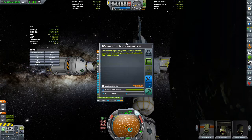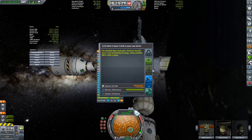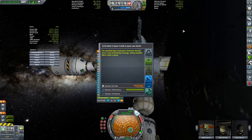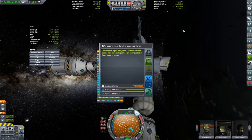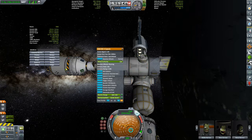Made in Space 3. The Jebediah figures look great. Mortimer Kerman plans a new fundraising campaign selling Jebediah figures made in space. Yeah, that would be pretty neat. That's actually something that they're doing up on the ISS right now, as far as I know, is they have a little 3D printer and they're up there making the first couple items in space and sending them down for tests. It's really, really neat stuff.